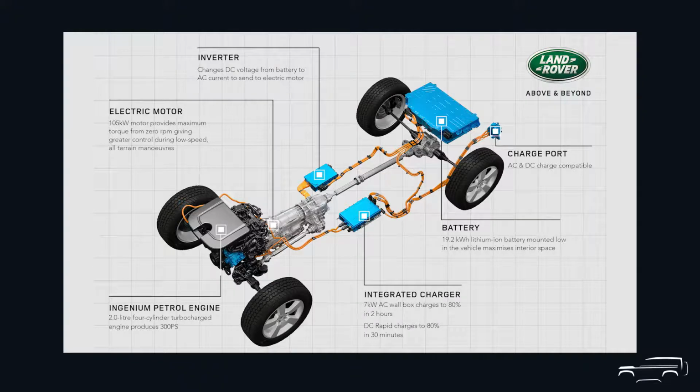Well, up front, there's a lightweight 2-litre 4-cylinder Ingenium petrol engine which produces 300 PS. Combined with a 105 kilowatt electric motor, it produces a total maximum combined power output of 404 PS and peak torque of 640 Newton meters. It's worth noting here, because the motor provides the maximum torque from 0 RPM, it makes it perfect for supporting low-speed manoeuvres on and off-road.